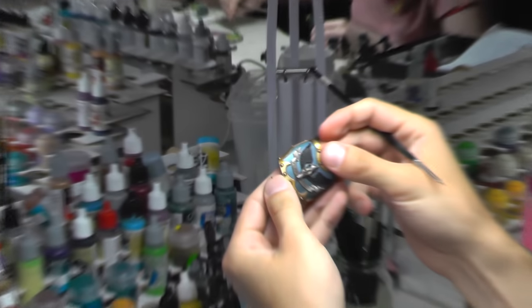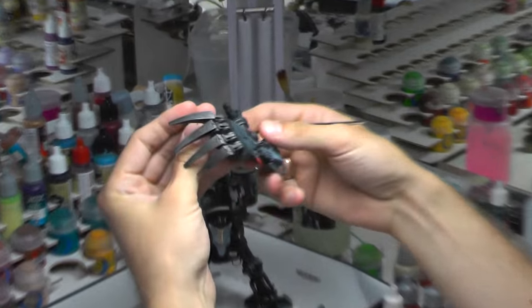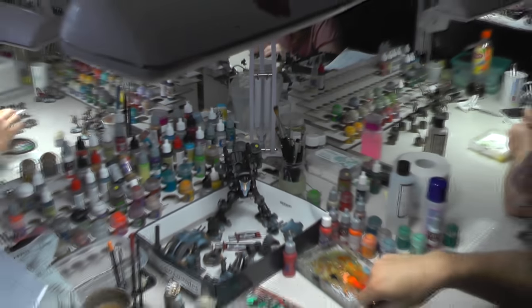armor plates here, and some claw. That's a big claw. And of course our best in show, freehands.